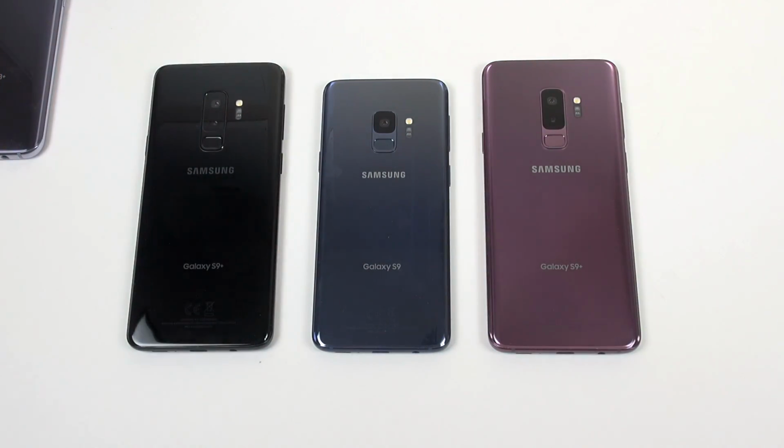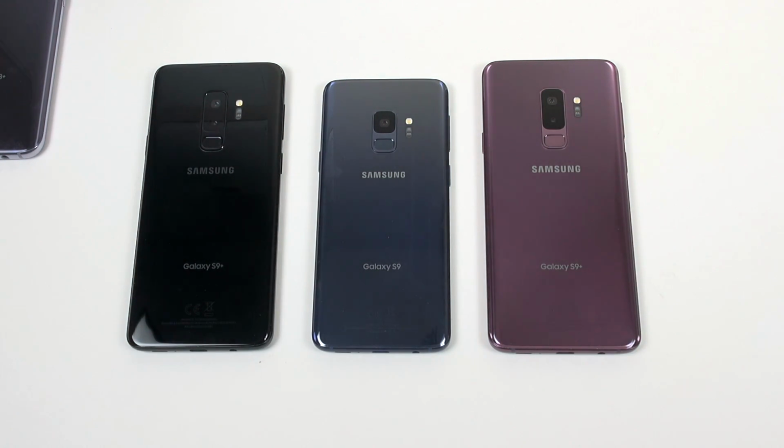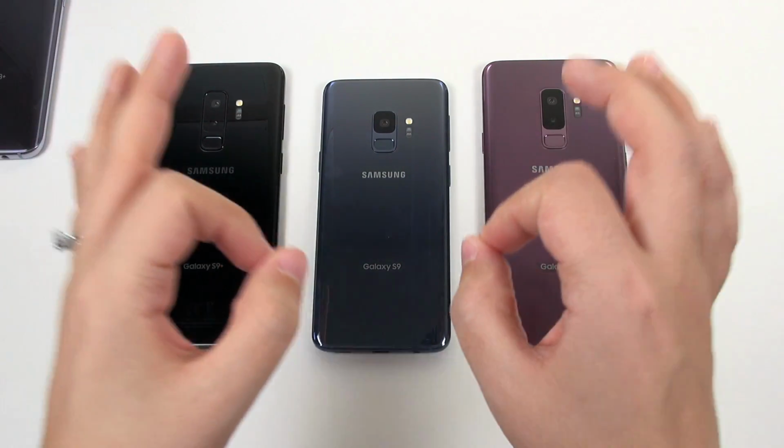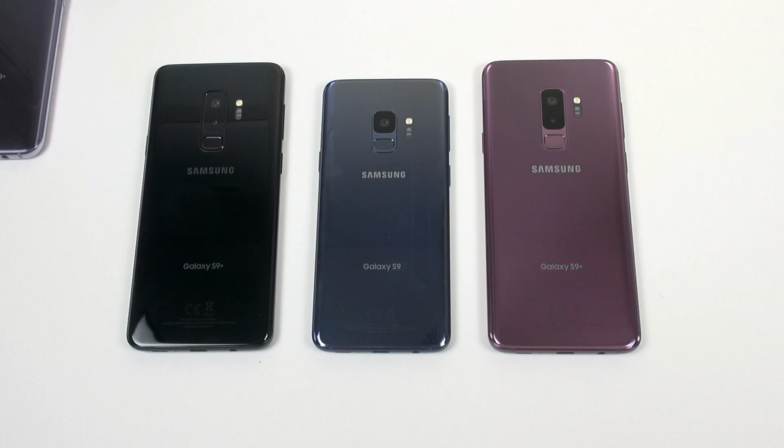So the major question to ask myself is, are these devices worth your money? I know that the update feels very incremental. That's really how it's been for the past several years. What I can say is absolutely yes. These are the best Galaxy S devices that Samsung has released so far.